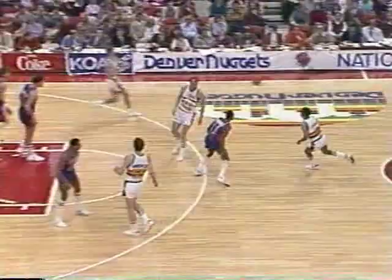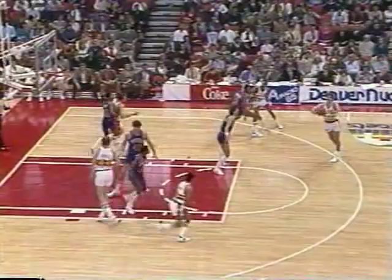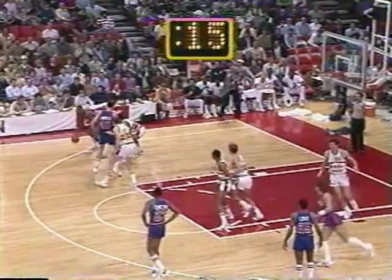Hanslick sends it to Evans and gets it back. English takes Curtin baseline and guns it and boards it. It's a 5-point lead for the home team with 3.5 left. Evans with the basketball. And they get one there. He doesn't roll. 14 seconds left.